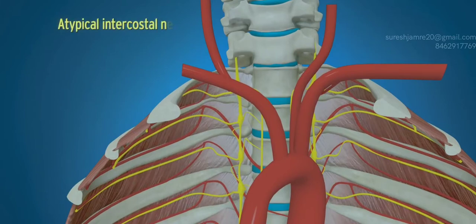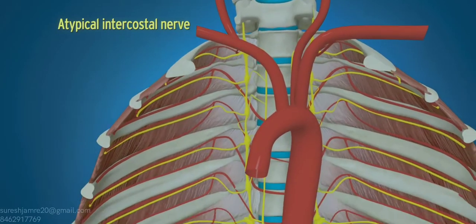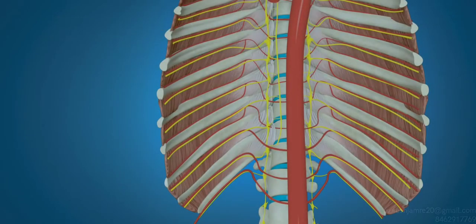Atypical intercostal nerve. They extend beyond the thoracic region and partly or entirely supply the other regions. The first, second, 7th, 8th, 9th, 10th and 11th intercostal nerves are the atypical intercostal nerves, which supply abdominal wall along with thoracic wall.